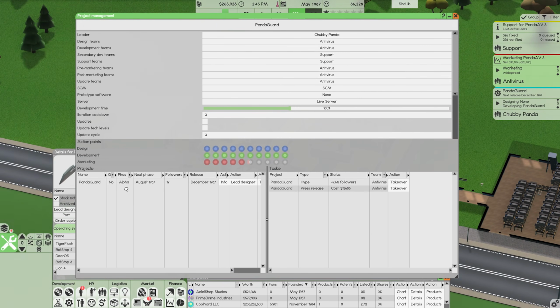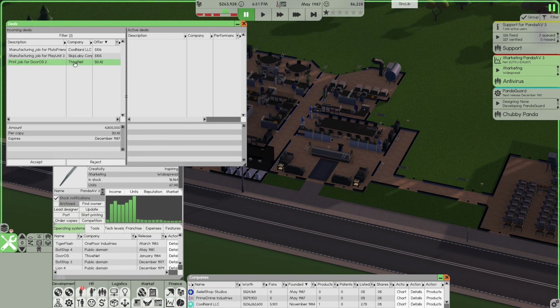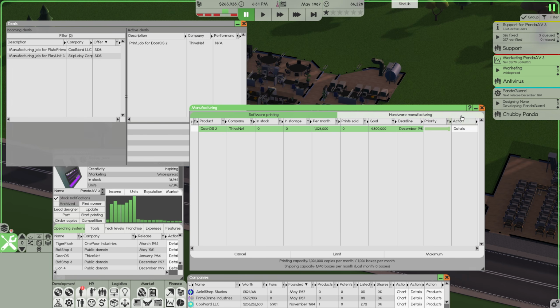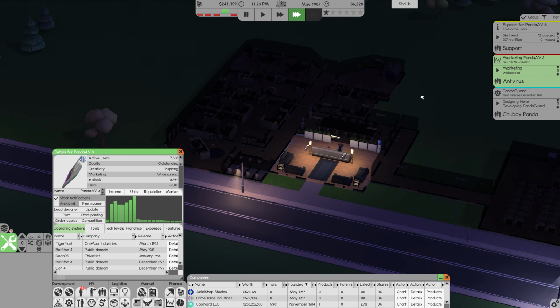Okay, we are officially in... Oh, we're actually not. We're just writing our press release for the alpha build. That's coming along quite nicely. We do have another deal. Oh, for DoorOS 2, this will be a nice juicy deal for 4.8 million copies. Hopefully that can keep us above the red line.